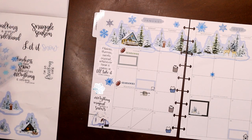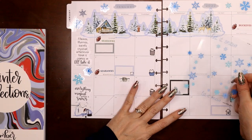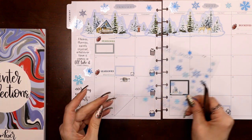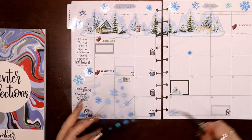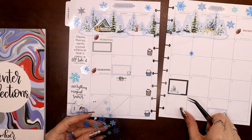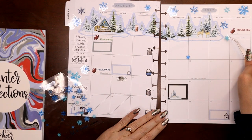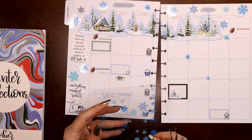So, all right. I think I'm done, other than just sprinkling some more of the smaller snowflakes around the page. Yeah. Can I use these all up? Do I want to try? I don't know. That's a good question. Might as well. I've had them, like I said, forever and ever. I just got to be careful because down here I do not have much room. I don't think I will. It's a lot. National Sticker Day!